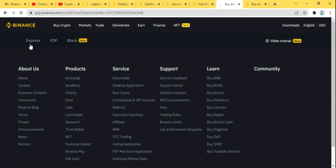You want to take note that on the Binance P2P marketplace, there's also the block option. The block option is for people that want to make bulk trades. When you want to buy Bitcoin from 5 million naira and above, in one go, you will need to use the block option. Go over to the block section. I'll try as much as possible to also show you some basic concepts about it here.